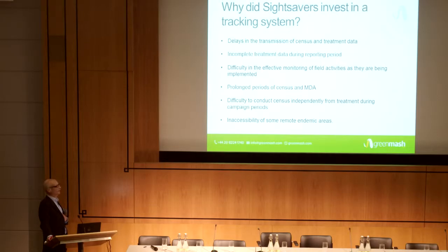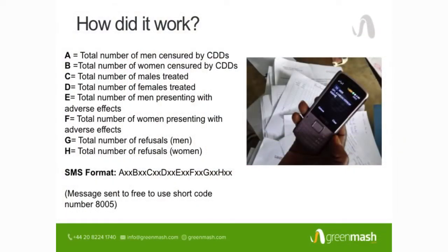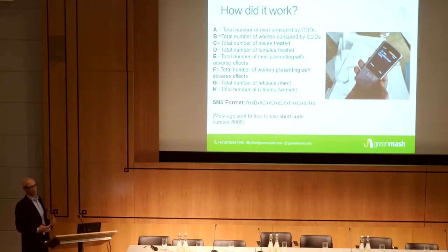So they were the issues, the problems really, and why they came to us. So what do we do? We always try and break things down to the simplest possible way of working. So what we did with Site Savers is, okay, what are the key bits of information you need from the field? And they identified these indicators for their MDAs.